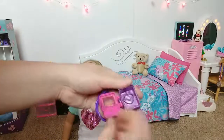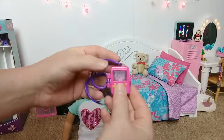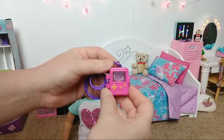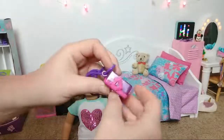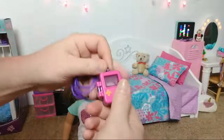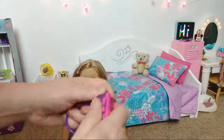But this is the little necklace that you get. It looks like a Game Boy, like a handheld Game Boy. So I thought it would be cute for the dolls to have as a little Game Boy, but now that I'm looking at it, I'd have to take this piece off, maybe.